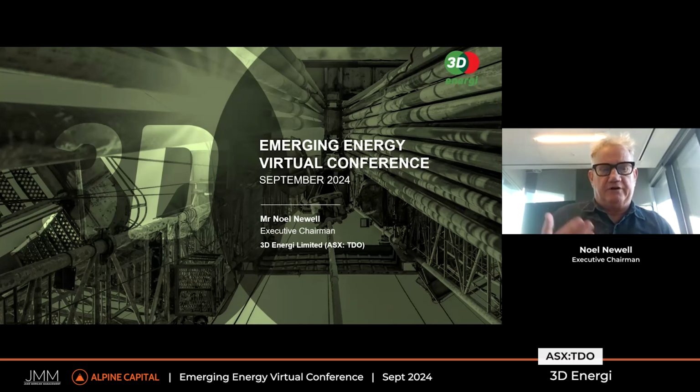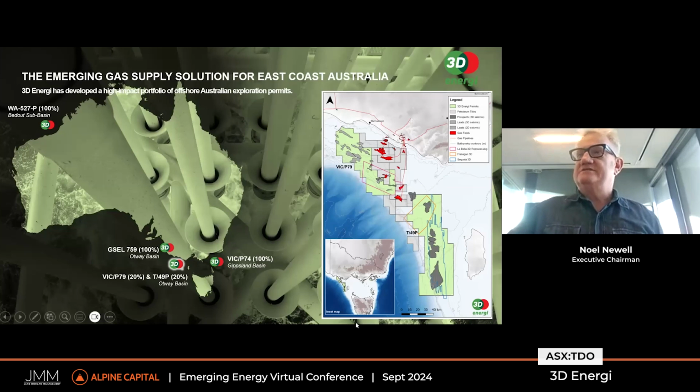We believe we're embarking on a journey at the moment, transitioning from an explorer to a producer/explorer, and we'll address that today. Now you can see on the left the map of Australia where our portfolio is. Today, I only want to focus on the offshore Otway basin. You can see we have two permits there, Vic P79 and T49P.